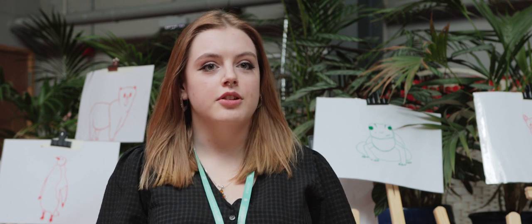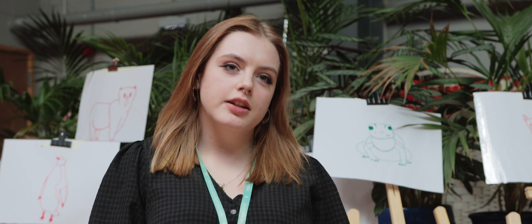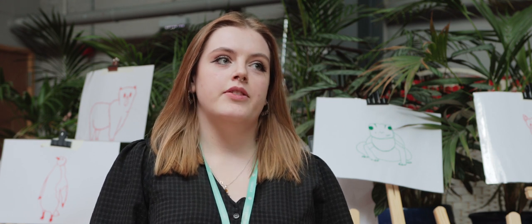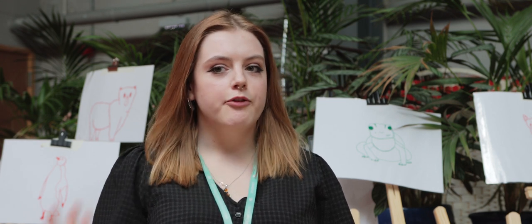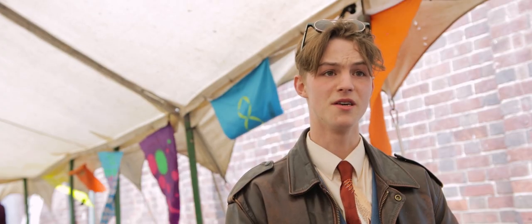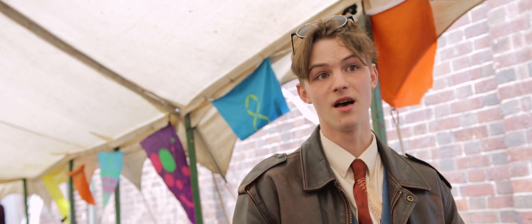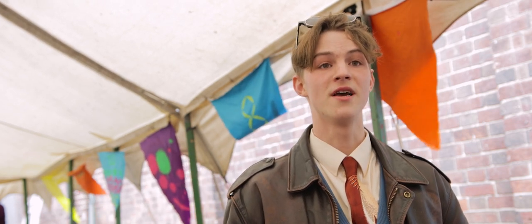It's really just including the whole of the community. As a young person in the music industry or just the world as itself, you're not really taken seriously. And so having this opportunity where everyone's voice is heard is really important. I think it's great to be reusing an old building, you know, repurposing it. Being able to have a space for everyone would just be amazing.